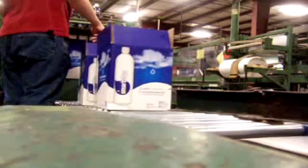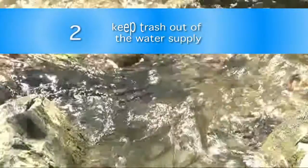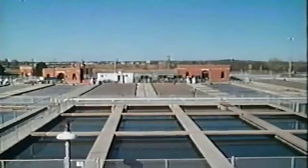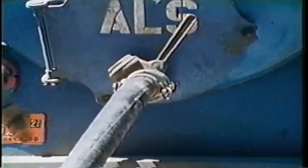to tap water, it uses more energy in bottle manufacturing and long-distance transportation. And if you don't like the taste of your tap water, then use a water filter. Conserve your local water supply by keeping your trash out of it. Proper waste disposal helps keep your local water supply clear and your waste management system, such as sewers and septic tanks, working properly.